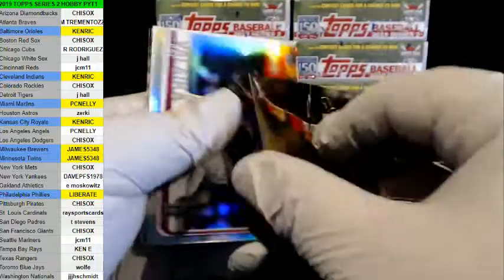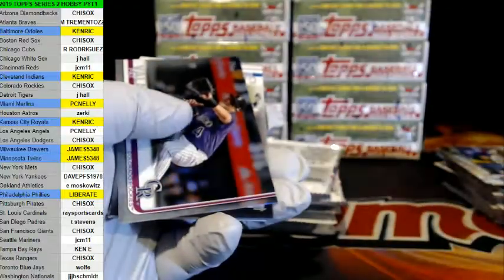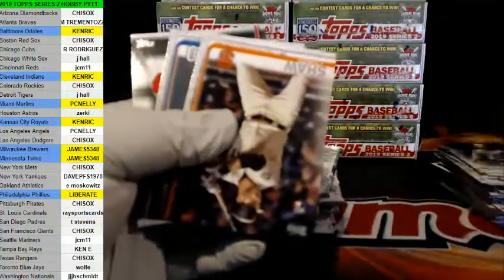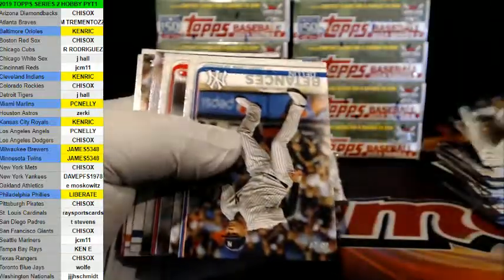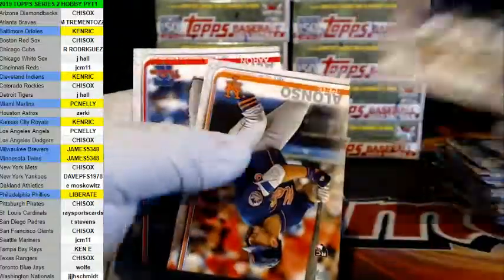See, we have Steve Pearce for the Red Sox, 255 of 2019. Yep, no number on the back of the Vlad. Pat Valaika for the Rockies, hollow. Yeah, we hit 4 in the first jumbo and 5 in the second. And we're already at 1 in this hobby, so. See, Astrodome Evolution, Brandon Workman. Tonses and Wright. Hello, Pete Alonso. There you go.